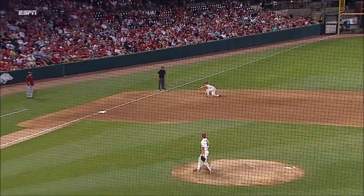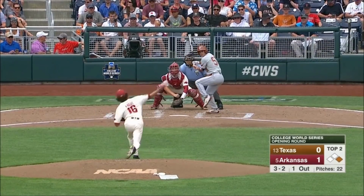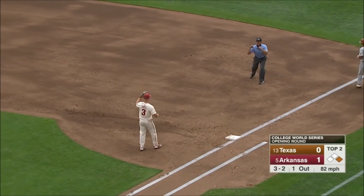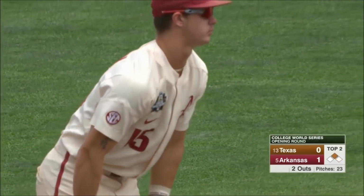How smooth is this 360 slide? Look at this. Just a little 360 piece, hop up. Runner going on a hit and run to third base. The only play is to first. A low rolling throw and a good play by Casey Martin. Figuring I can't throw it all the way over there, I'll just get it there.